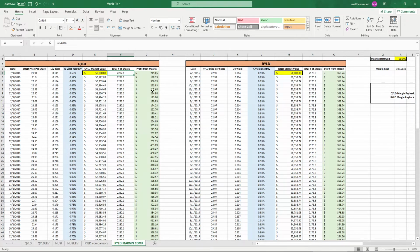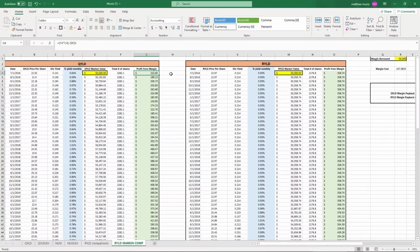So this spreadsheet's a little bit different. The profit from margin is not the actual dividend. It is the dividend you would have received minus the cost of the money you borrowed. Now, this does not account for taxes. You still have to pay taxes on this money based on whether it's long-term capital gains, short-term capital gains, or if it's return of capital.